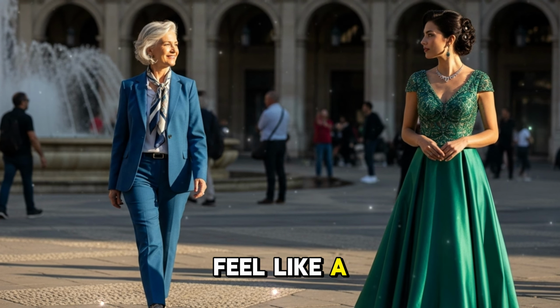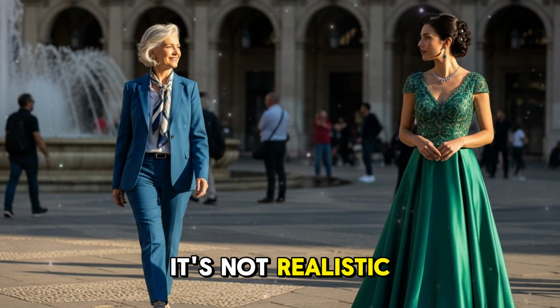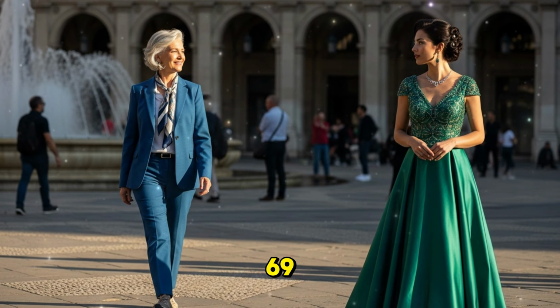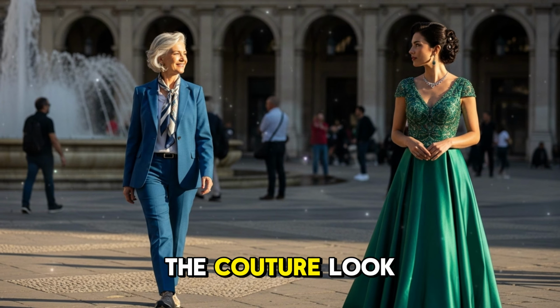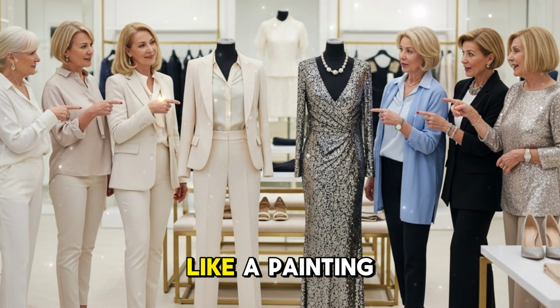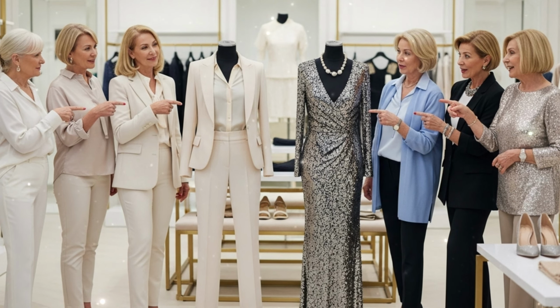It made me feel like a queen. But I know it's not realistic. I just liked the fantasy. Gloria, 69. The couture look was stunning, but I wouldn't wear it. I'd admire it, like a painting in a museum.